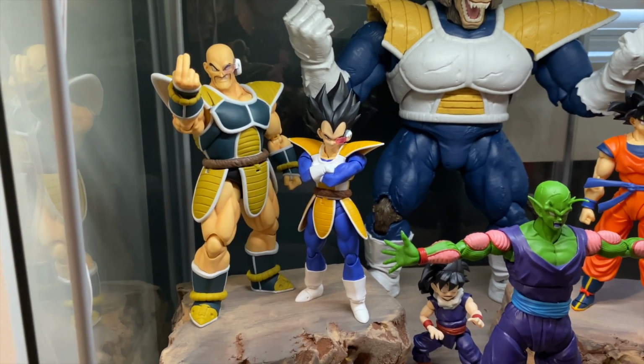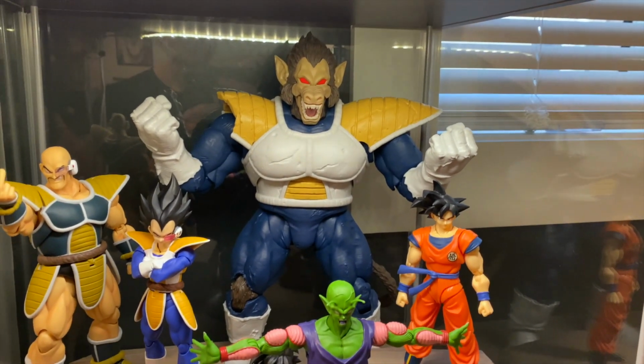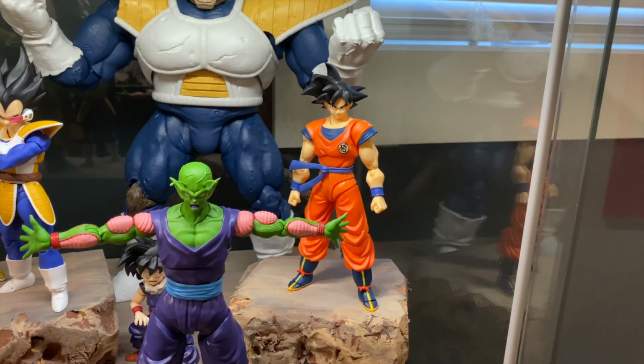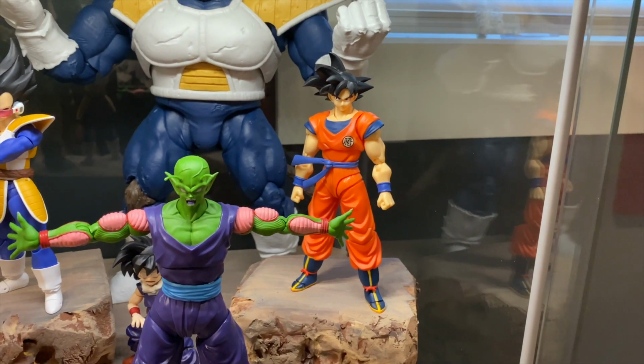Love the way they look right there. I, of course, have the Great Ape Vegeta, Oozaru Vegeta in the back there. I've got Goku, who used to be up here on a second rock, so I had to take out one of the rocks that I had to make room for Nappa. So now Goku is over here chilling, his belt sort of blowing in the wind. Love the way he looks, love this figure in general.